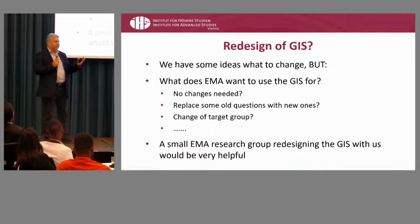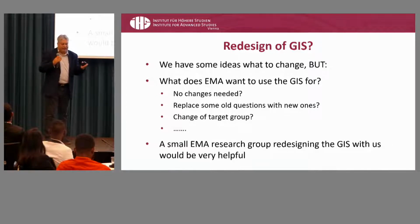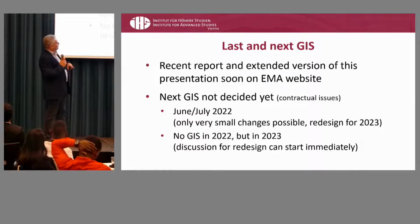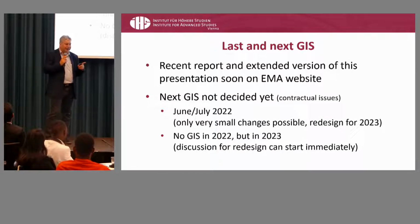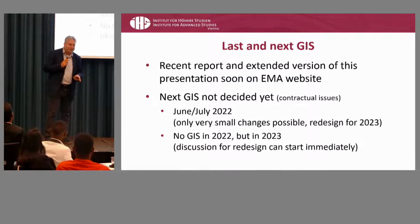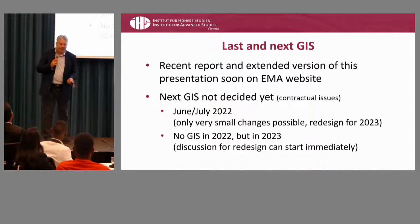And for us, it would be really cool if EMA would set up or nominate a small research group, 5 people, 10 people, whatever, that would work with us to improve, reform, redesign this kind of questionnaire. However, it's now nearly end of May, and we still do not know what will happen with the next one. By contract, we should do one, and if we do it, we have to do it in June already, so in 2 weeks. That is not very much time to change the questionnaire and everything. If it turns out that we should not do it, then we have a year to change and to reform.